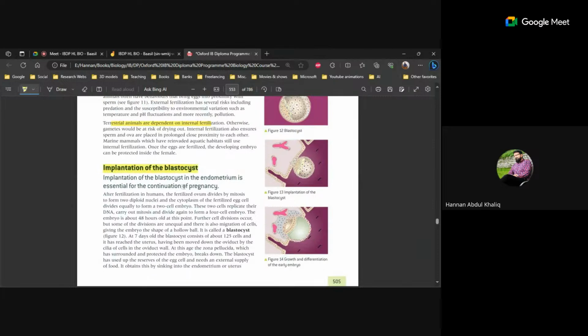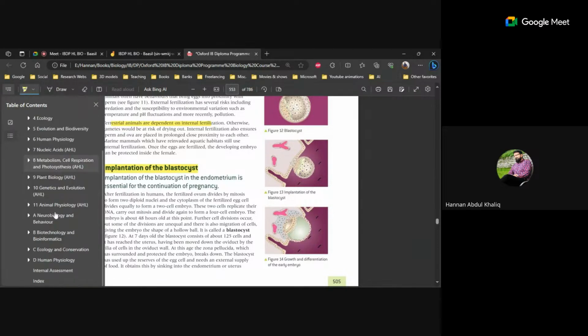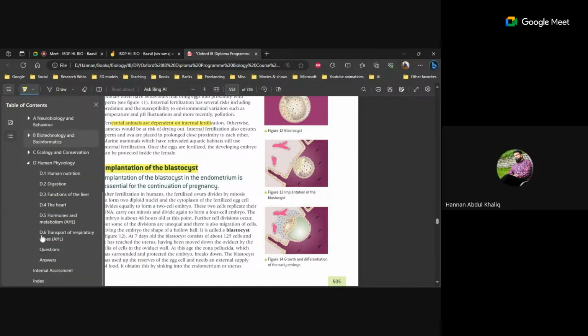Now this is something really important: implantation of the blastocyst. It is related to a very interesting topic which you have not read, obviously, neurobiology. No, not neurobiology. It's basically, what was it? I guess over here it's related to human development. Where is that chapter?